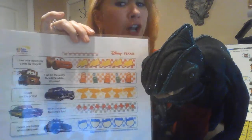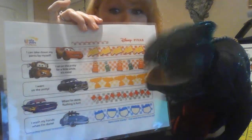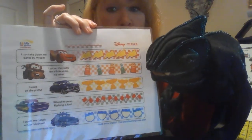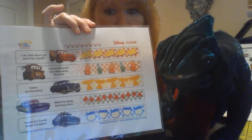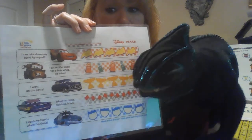It says, when I'm all done, flushing is fun. Woohoo! I like making the pee-pee and the stuff go down the potty. I think that's a good idea. So you flush the handle, just like in our picture. Flush, flush, flush. And then what? Goes down, down, down. And then what do? Check off the little flags. You've got one more to go.